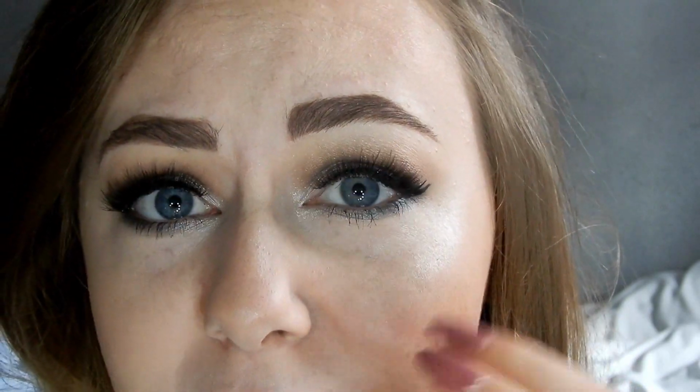This eyeshadow is really dark. I was expecting it to be a bit more bright, if I'm honest. But it's really, really dark. I don't usually wear dark colours like this on my eyes, so it's different for me, but I do like it. I need to try out the other lines in the palette, but I do like it, so here's a shot of it.